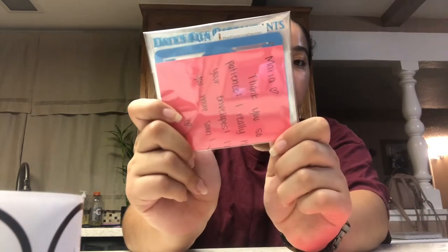Make sure there's no excess air in there. And then I take one of these little circle labels, which I handwrite thank you on, and I go ahead and fold over this excess bit and then seal it like that. So this is how the minis look.